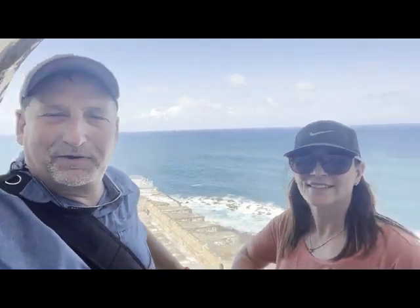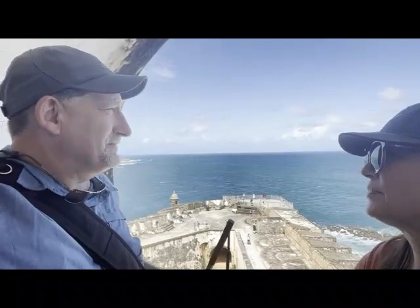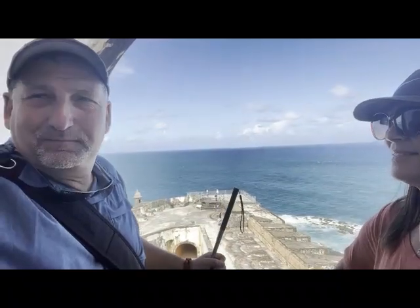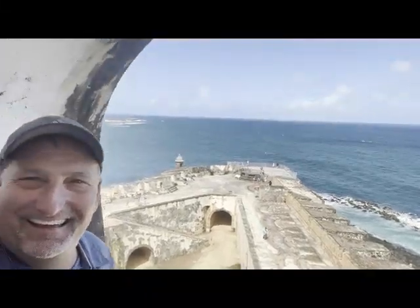So, pretty amazing. Like I said, we're in one of the turrets. So, this has been their view and their area of responsibility had there been some form of invasion from ships. And that's what we're overlooking. Super cool.